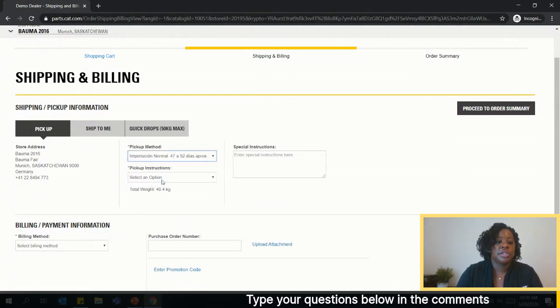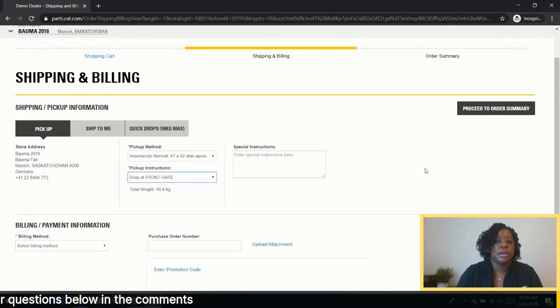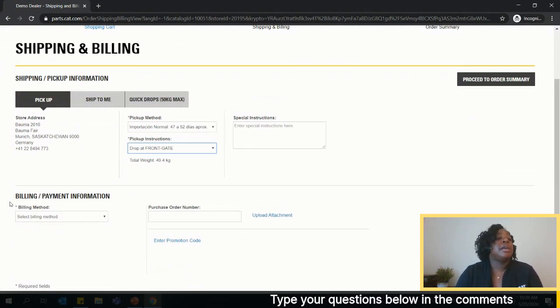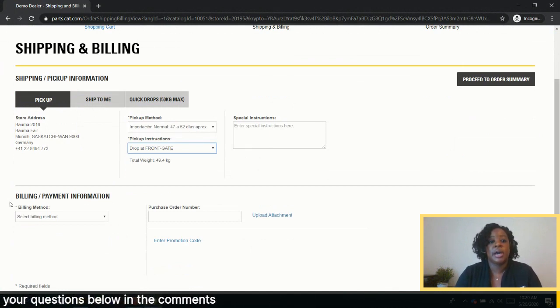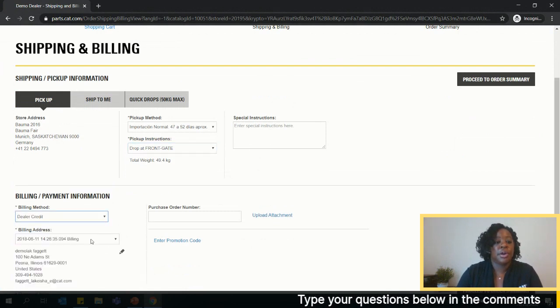I'm going to type in just a few qualifiers as to how I want to proceed with picking up this part at my local dealer. Along the bottom of the page is your billing and payment information. Again, this is customized based on your account that's set up, as well as the dealer that you're connected to. I'm going to choose to pay for this order via dealer credit.